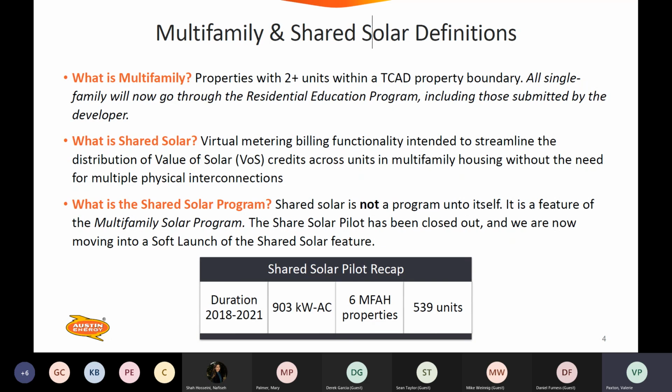So we've been working on this for a long time. It takes a little time to get it to roll out, in part because it is going to require that utility side interconnection that David will speak to a little bit further down. So the shared solar program, well, what is it? Well, it's not a program. Yeah, it's not a program unto itself. It's a feature of the multifamily solar program. So we're really excited to get more participation in that, and we'll talk about that in just a second here.